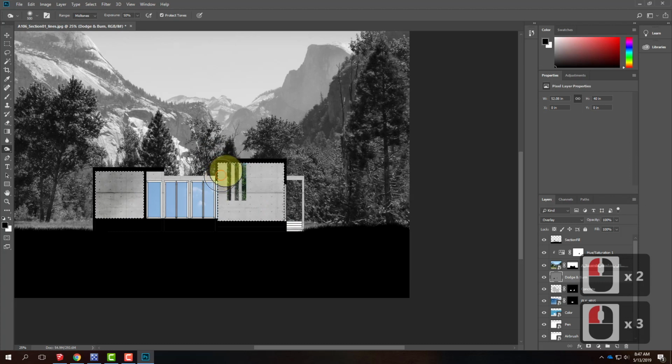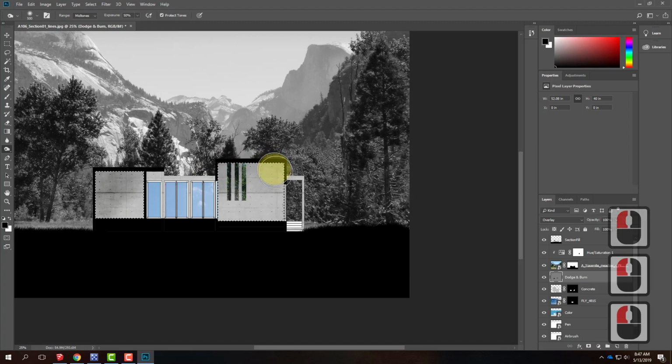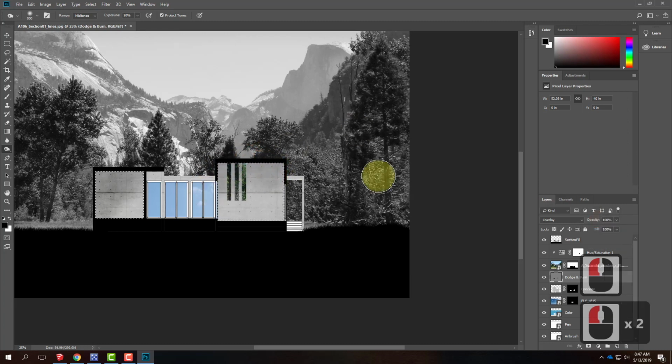I don't even know if you can see this up top here. Yeah, you can see it a little bit. Where I'm darkening up the upper edges. Like that.